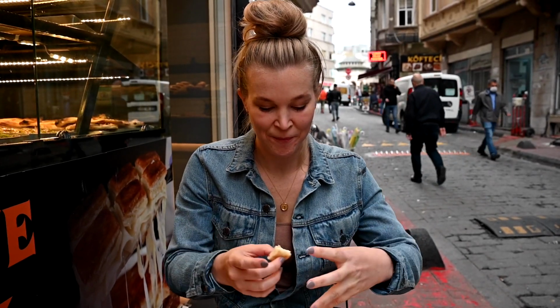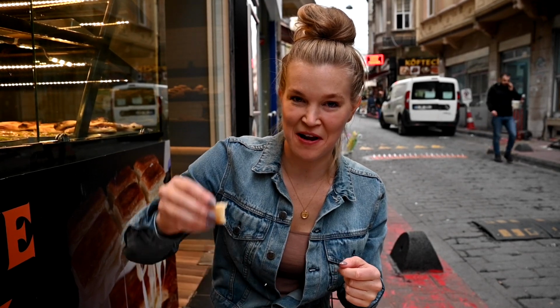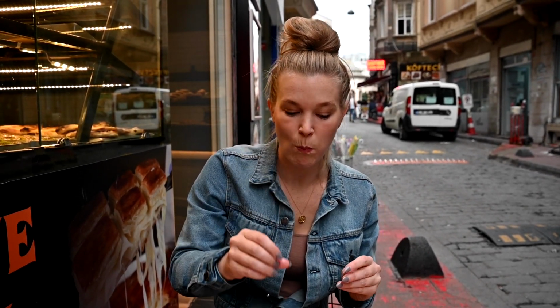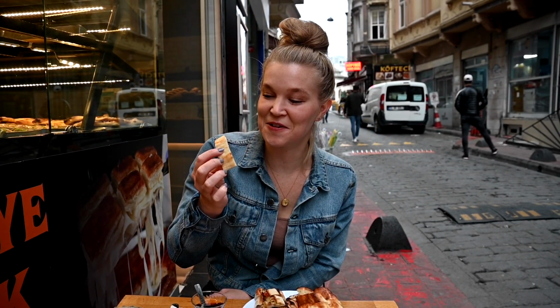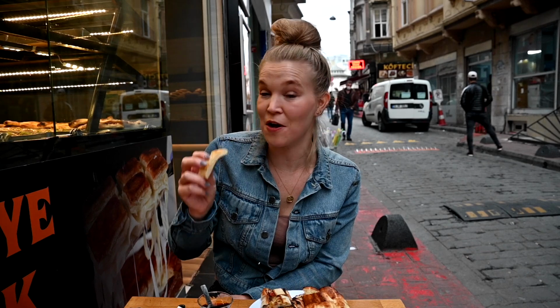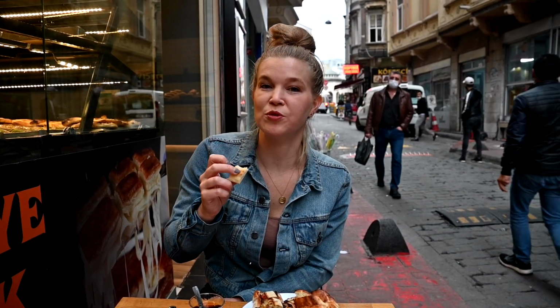Apparently sometimes they bake it with an egg in the middle, so you can tear off the outside of the bread and dip it in the runny yolk, which sounds really delicious. So this particular one is cooked with feta cheese, but there's loads of different types, and it's so popular around Turkey that a lot of the bakeries actually only serve pide, which is fine by me.